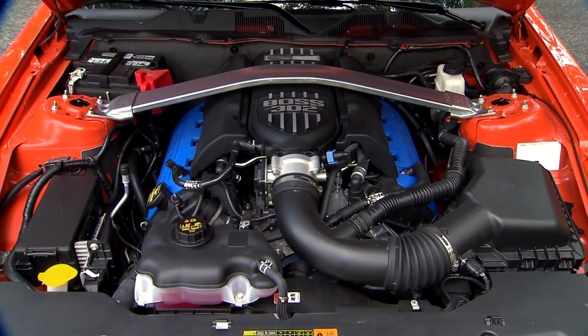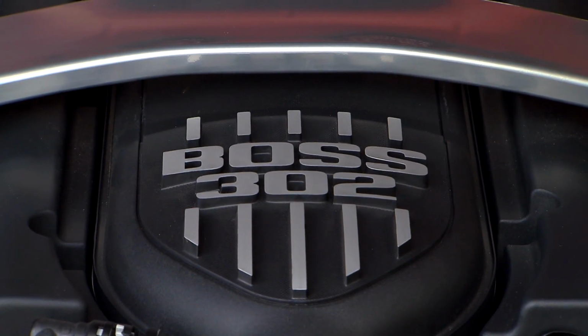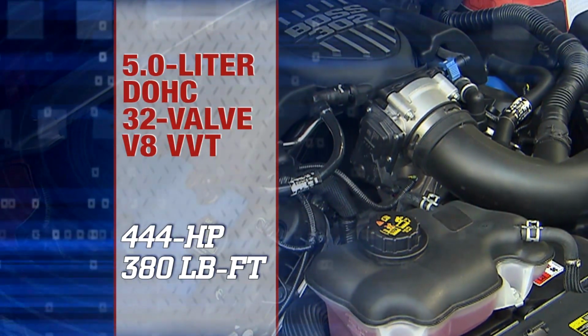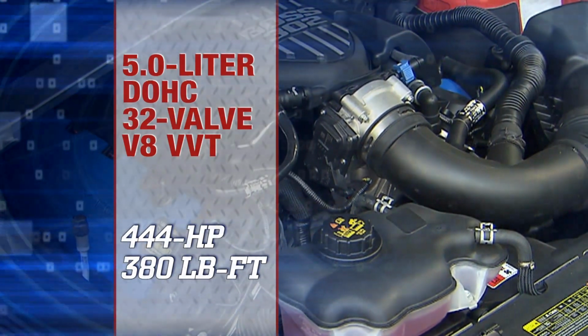So what makes the new Boss 302 a boss? Well, obviously it starts under the hood with the Mustang GT's familiar 5-liter or 302 cubic inch V8. Now add new heads and intake manifold, feeding larger valves, more aggressive camshafts, combined with Ford's twin independent variable camshaft timing, and you get a bump of 32 horsepower to the magic 444. But there is a small penalty as torque falls by 10 to 380 pound-feet.